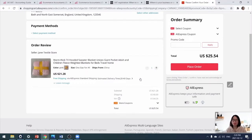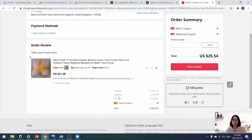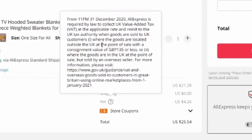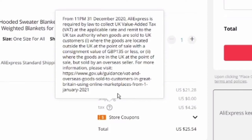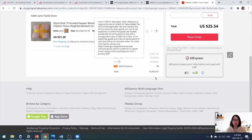If it's an online marketplace like Amazon, eBay, or even AliExpress, they are considered online marketplaces, so they will charge this VAT at checkout. As you see here, I am on the AliExpress website and I randomly filled in a UK address, and you see there's a tax here, which is the VAT they charge. So if you dropship a product from AliExpress, AliExpress has already charged you the VAT, and when you report to HMRC, you will also need to pay VAT. Now you pay double the tax.